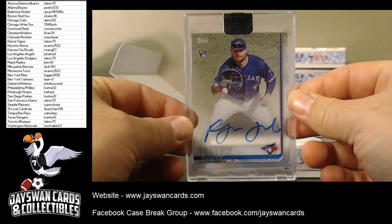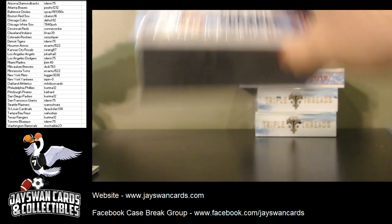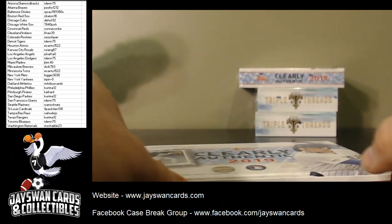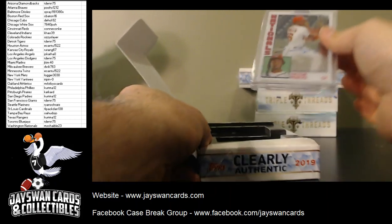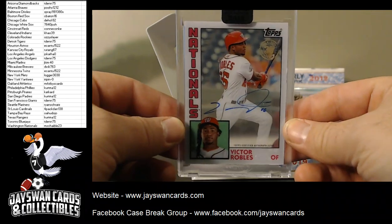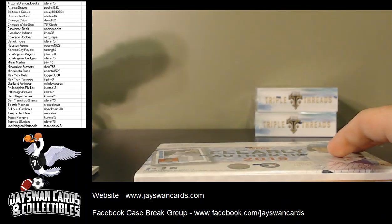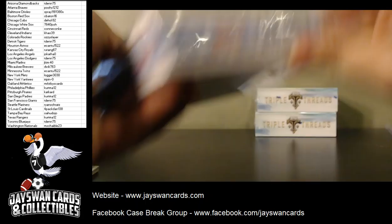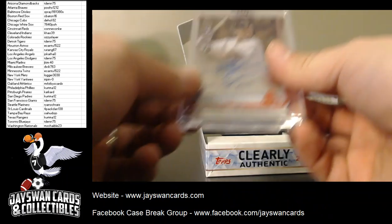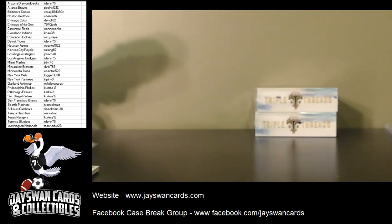First up for the Toronto Blue Jays, Rowdy Tellez. That is not numbered. For the Washington Nats, there you go, Mike. Richter Robles. Not a Soto, but it's a Nat on the 84 version of Topps. Boston Red Sox, Michael Chavis. Not numbered. Okay, now to the main event.